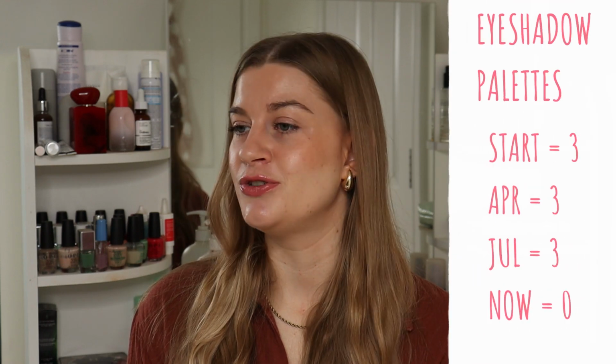It's a lovely eyeshadow duo, but I just don't really use it enough. So we will see. We'll be doing a declutter video at some point soon. Eyeshadow palettes. Started off the year on 3, had 3 at the next check-in, 3 at the check-in after that, but I'm now down to 0 eyeshadow palettes and I do not miss it.